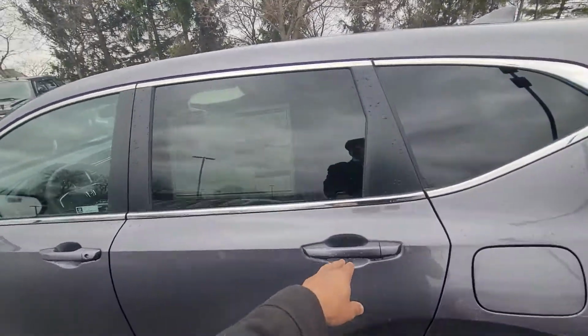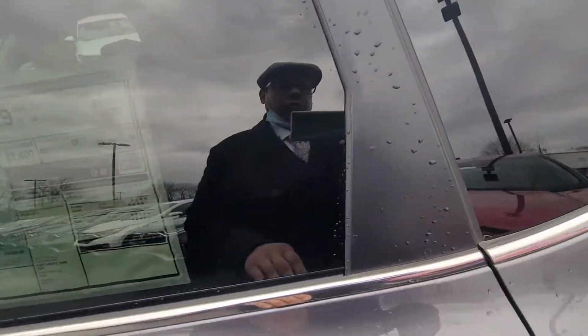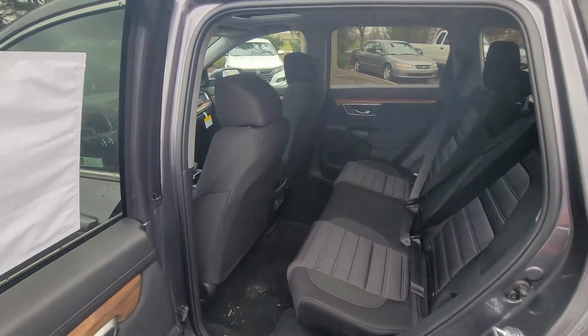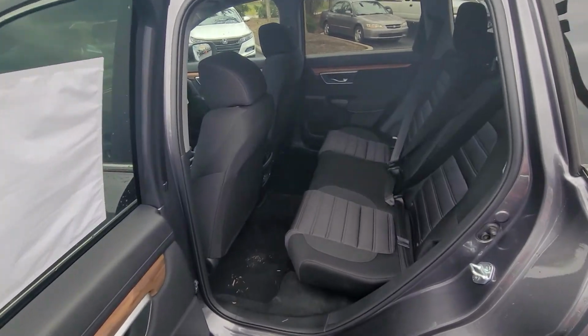Back doors open up to a 90-degree angle for easy loading. Oops, let me go ahead and let myself in. Unlock that. Opens up to a 90-degree angle. That's going to be easy loading for bikes, easy loading for car seats, easy loading for flat screen TVs without bruising your arm.